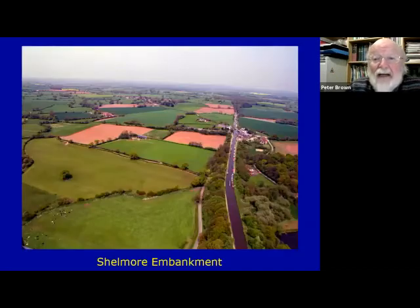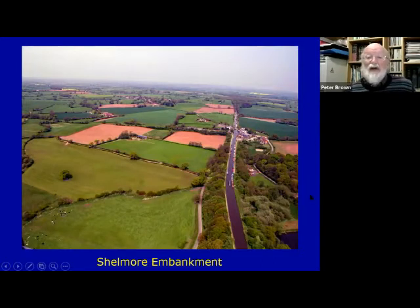Right, we're back to the main line. There on the right hand side is Norbury Depot. There's the branch we've just been looking at going off, and this is the Shelmore Embankment. Embankments is something that's impossible to photograph. You can photograph cuttings, but embankments never look anything.